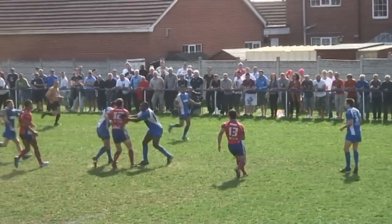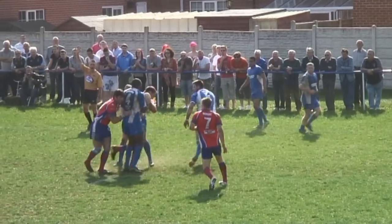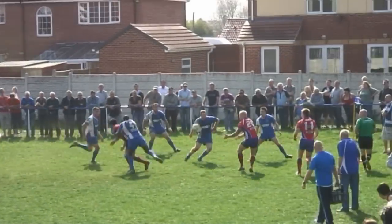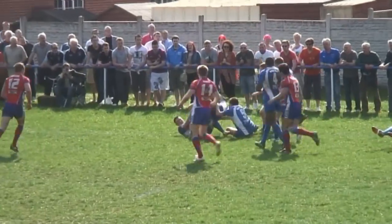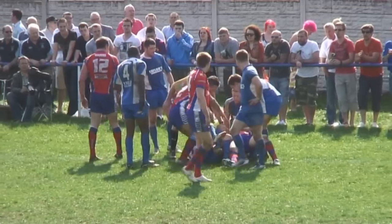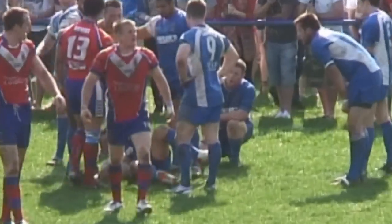Hill gets it on to all. All plays it to Miles, it's fifth and last. Miles comes down the short side. Finds Davis, he shakes off a couple of tacklers. He's going for the line, gets the ball away to Hill. Can he get it down? I think he's held up.